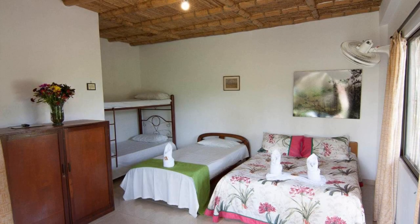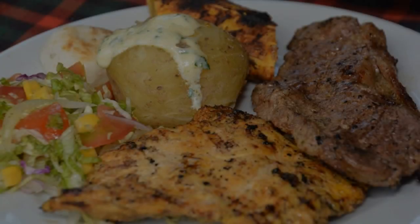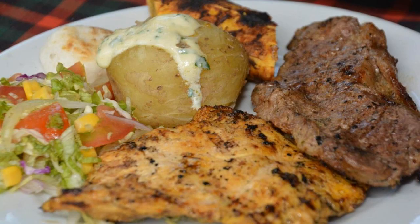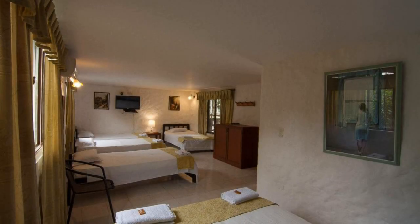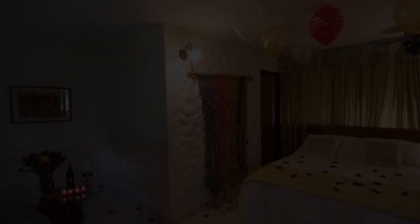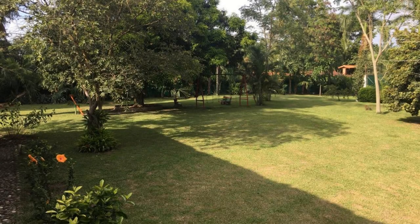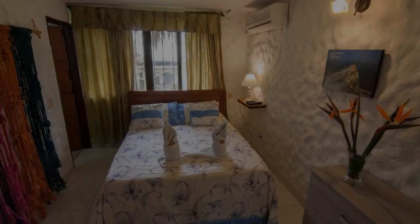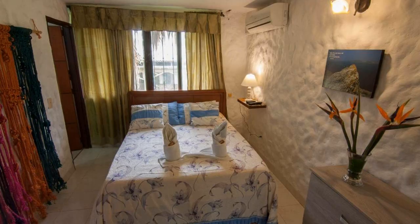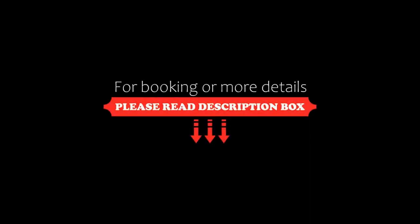The location of the hotel is outstanding and guests love walking around the neighborhood. There are 10 types of rooms available on booking.com. You can book online and enjoy it. You can see more than 100 reviews of this hotel on booking.com. Its review rating is 8.6, which is fabulous.